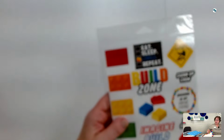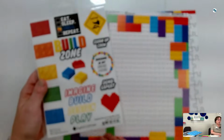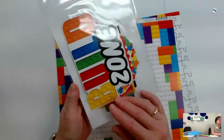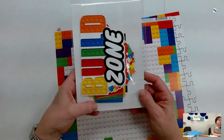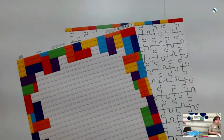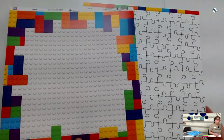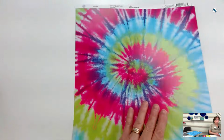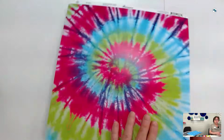And then Legos. We got some Lego, aka building blocks, and this is not stickers, everybody. This is die cuts, and they're big. You could easily do your layout here. And there's puzzles. And I know my grandkids are loving puzzles. And we got the tie-dyes back. Perfect for summer.